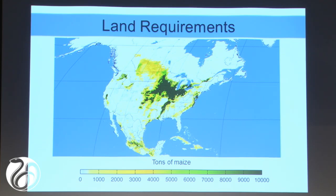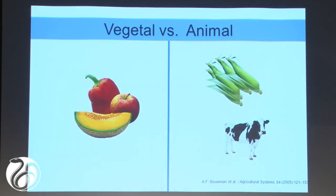For the land requirements, I used the data that I previously mentioned of crop distribution and yields that use both census and satellite data to determine the yields and distributions of many crops globally, but I focused here on the US to figure out the land requirements of a typical US diet. But it's important to note that you have to figure out different footprints for vegetal or animal products. So for vegetable products like fruits, vegetables, cereals, you can look at their yields and figure out their land, water, and greenhouse gas footprints. But for animals, you need to figure out not only what they're eating, but how it's converted into meat and dairy.